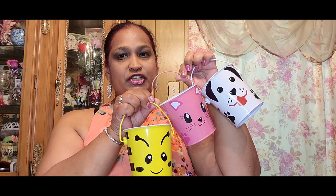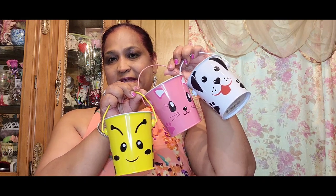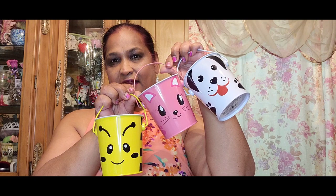The bee and the rest, these I picked up. Absolutely love them. Look at them, how gorgeous. Aren't they gorgeous? The bumblebee, the cat and the doggy. They are so, so pretty. So I got that.